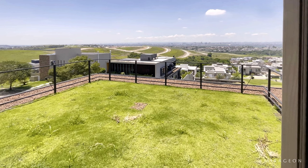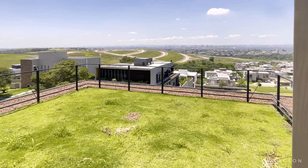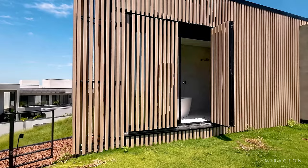The subtle rotation on the upper floor provides excellent sunlight exposure and unobstructed views for all rooms, ensuring that residents can enjoy favorable solar orientation while contemplating an uninterrupted panoramic view of the city.